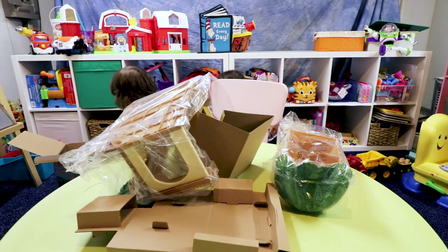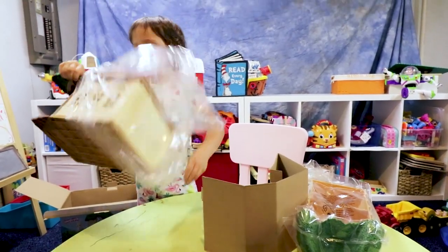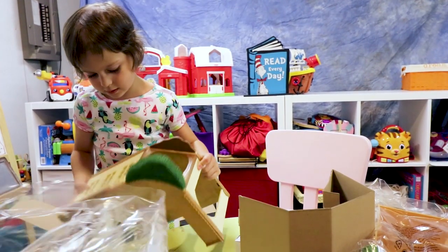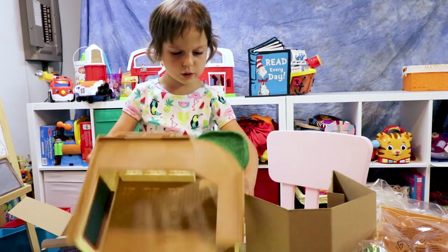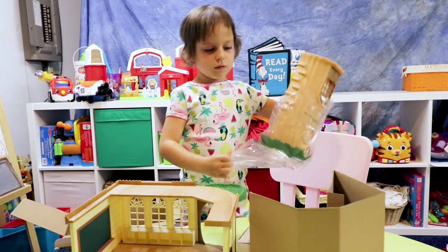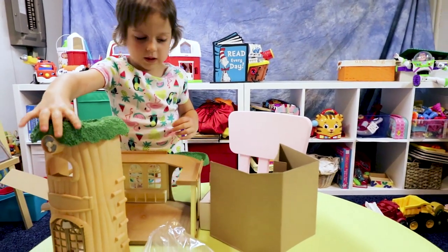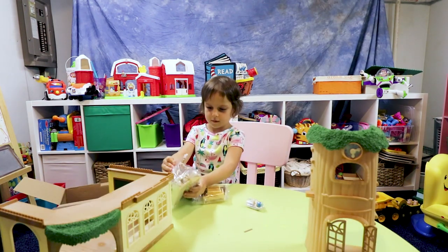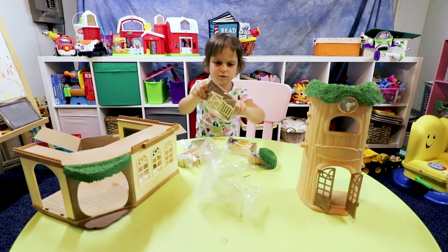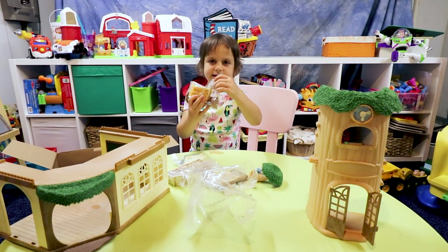Is that it? Did it even come with directions? What is it? Oh, that's where the teacher sits right there. What is this like? Wait, is that how it goes? What is it? This is the beds, I think.